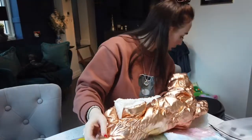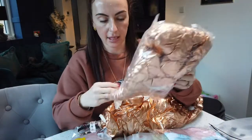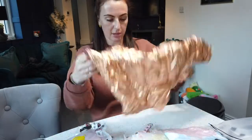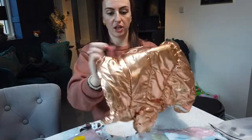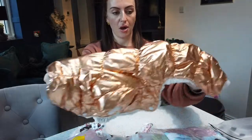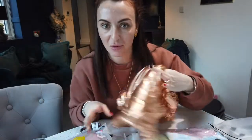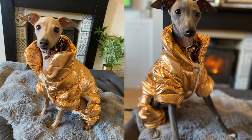This size was, what size was it? Because I ordered two. I'm not gonna open the second one, they're all duplicates. It was a large, and I think it was for a 30 centimeter back. I'm sure it was 30 centimeters. Well, that should fit the girls perfectly for now. Oh, yes. I will insert a clip of what they look like with it on. So that's the first one.